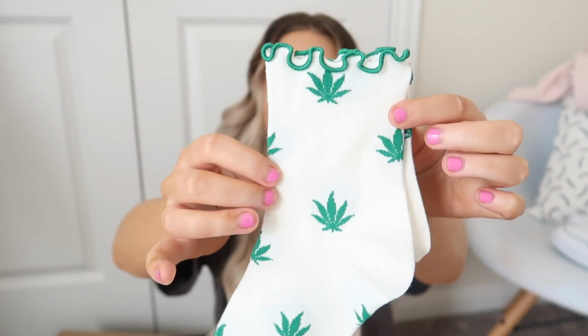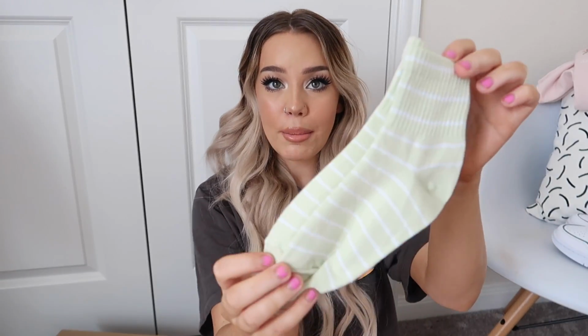I also got these really sassy ones. I just think they're adorable. And the last pair of socks I got were these little striped ones. They had these in a few different colors. I honestly kind of want to get some more while they're still on sale. But I got the pistachio little green ones. The color is not really showing up on camera well, but they're very cute. And I like how they're a little bit lower on the ankle. I just thought they were precious.